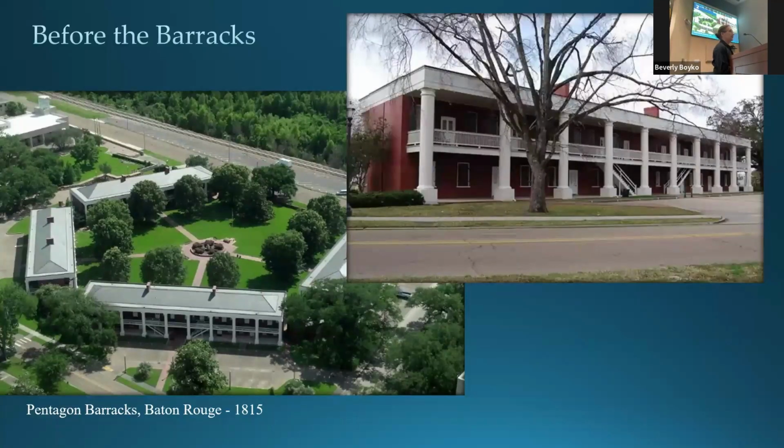Pentagon Barracks, 1815. So New Orleans was one of the richest places in the 1820s in the US, and there was a big need for lots of space to do business in the French Quarter area. So the powers that be in the US Army and the government decided to sell the barracks on Barracks Street and move the soldiers to the Pentagon Barracks. And it didn't take long. I think about a year later, they changed their mind and decided they needed the military back in New Orleans. So they rented back their former barracks at a lot more money. So, bad decision making even back then.